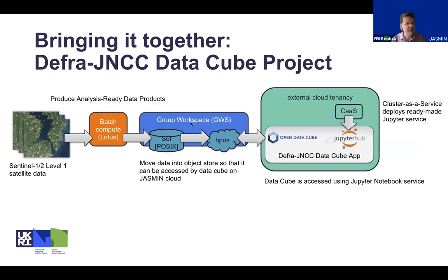They've got some satellite products coming in, Sentinel 1 and Sentinel 2, and they're processing them using the Lotus batch compute environment. So nothing unusual there. They're outputting it to regular storage in a group workspace. But then what they're going to be doing, and this is work that's underway at the moment, is write it out into Object Store using Xarray and Zarr, in a format that can be used with the Open Data Cube software, which allows you to access all these different satellite products as if they're a huge multidimensional cube in the spatial and time dimensions.